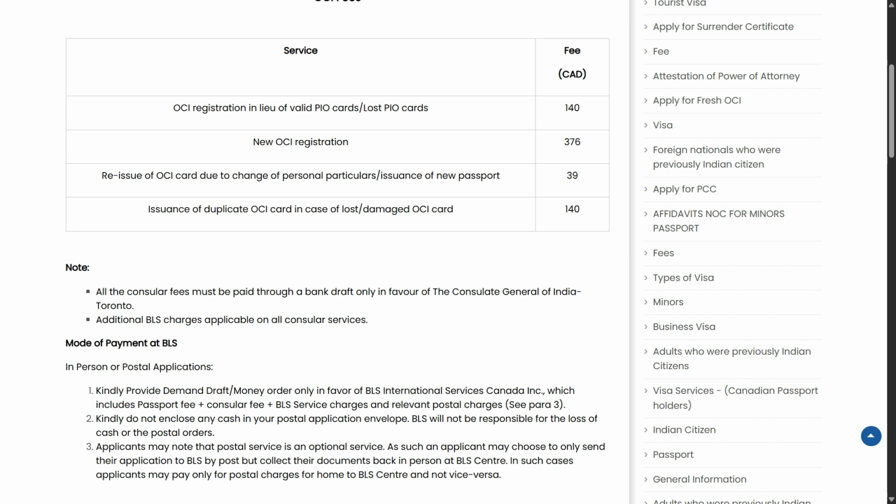Now, if you're doing a walk-in, BLS might give you an option to directly pay for only their service because they have other services like postal pickup and drop and all those additional services. So once you connect with BLS, you will get to know this detail. Again, whichever country you are in, the service provider, for example, in most cases BLS, VFS, or some other agency, would tell you what the charges are.